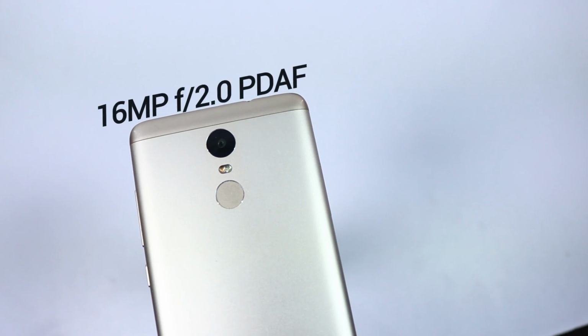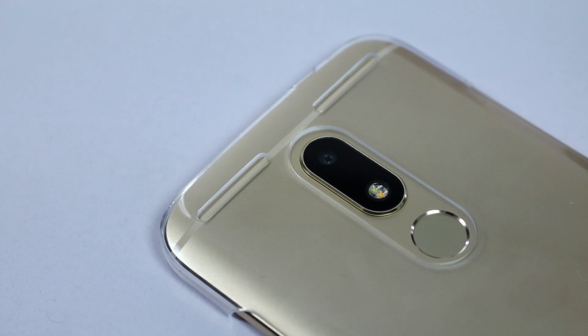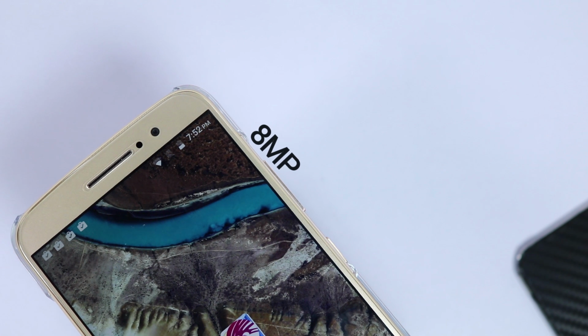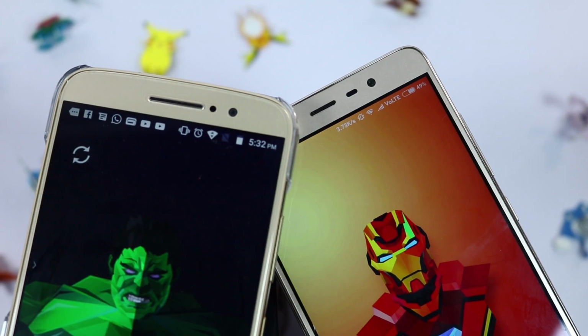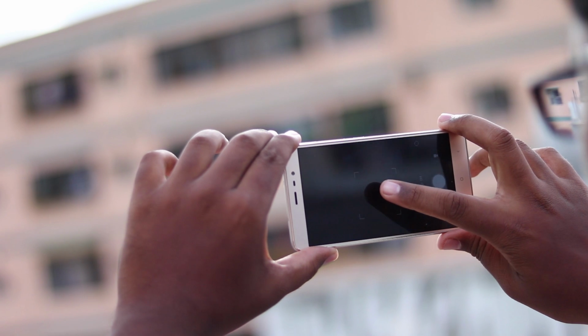Redmi Note 3 comes with a 16-megapixel camera with f2.0 aperture on the back and a 5-megapixel camera with f2.0 aperture on the front. Moto M comes with a 16-megapixel camera with f2.0 aperture on the back and an 8-megapixel camera on the front. Both the phones have equally wide-angle lenses on the back, but Moto M has wider lenses on the front. Capturing speeds are faster on Redmi Note 3 and focusing speeds are better on Moto M.